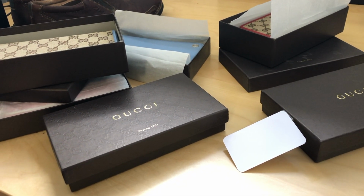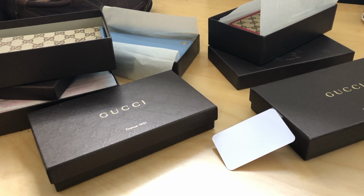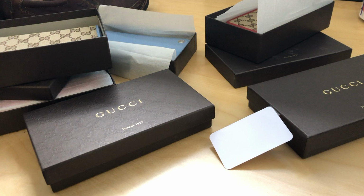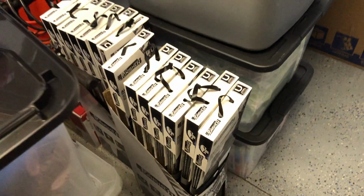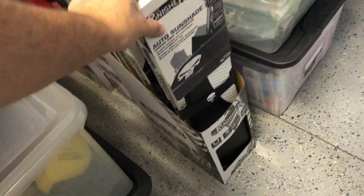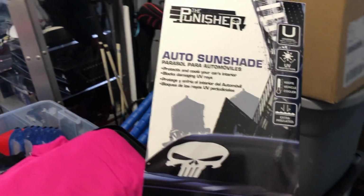I'll put them up on Poshmark. Maybe I'll get some more money for them, or maybe I'll actually get some money for them on Poshmark, and hopefully get those going. Now, going back to something that is a lot less expensive than those wallets, are something like this.